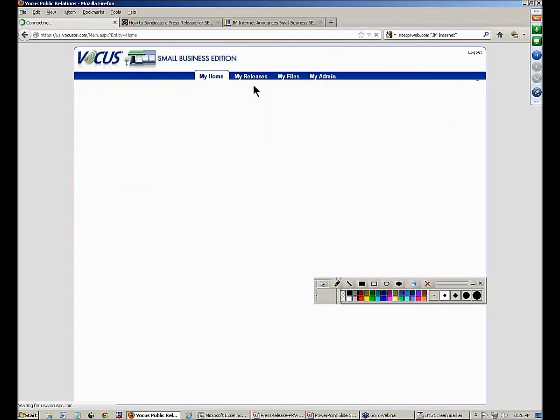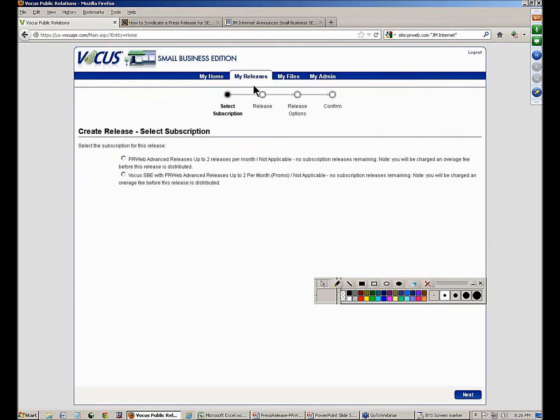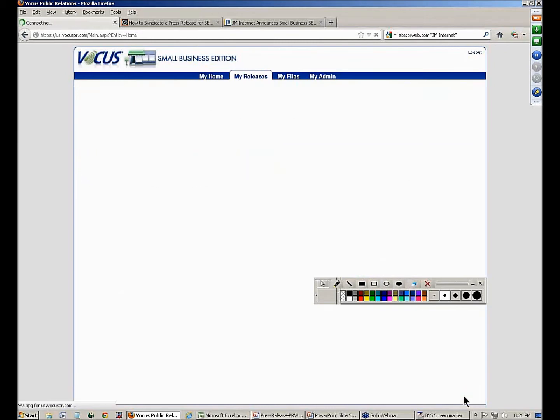So I'm logged into my account. I'm going to click on New Release. And that's why I like to have the other one open. I'm going to select, this is how you pay for it. I'm going to select that and hit Next.